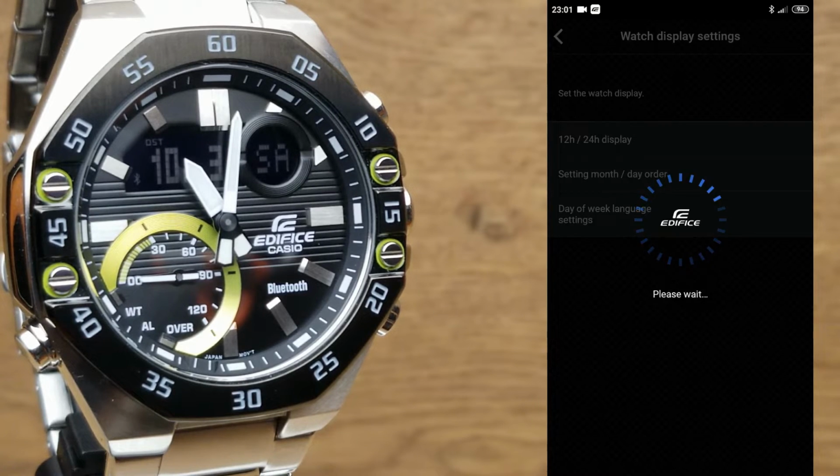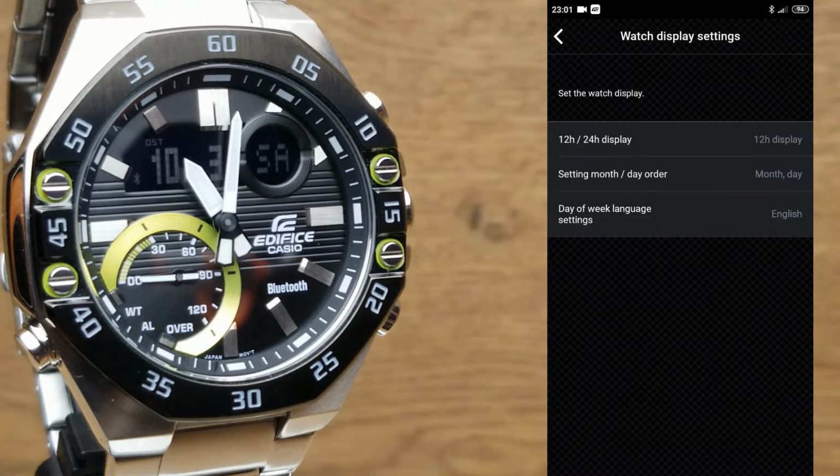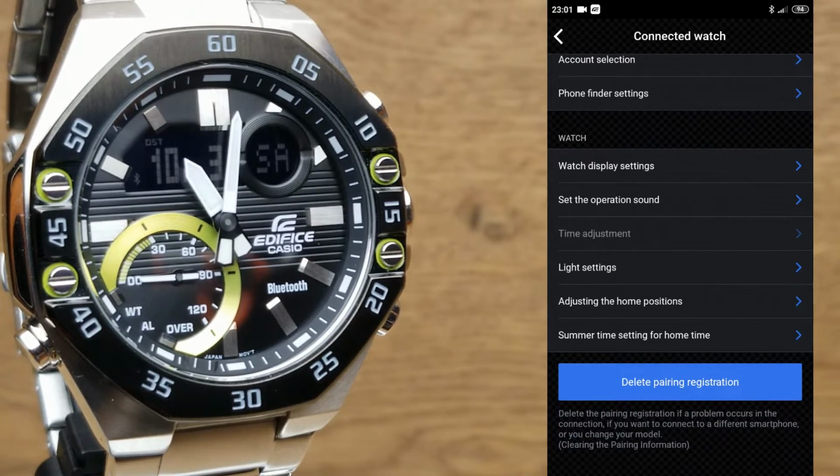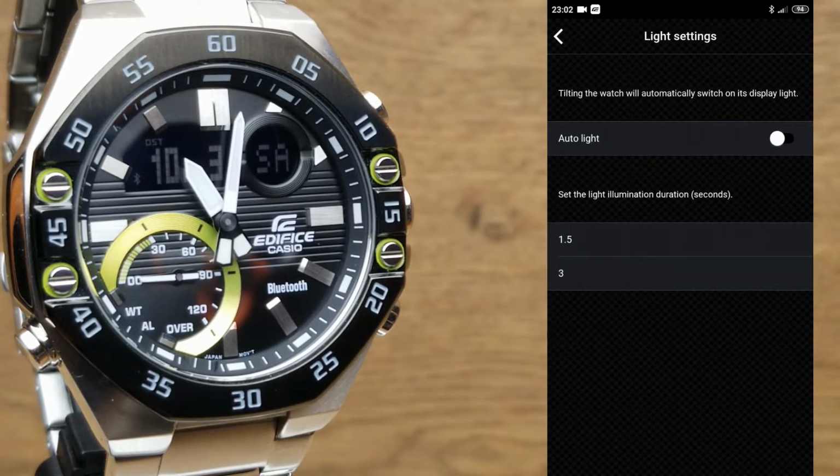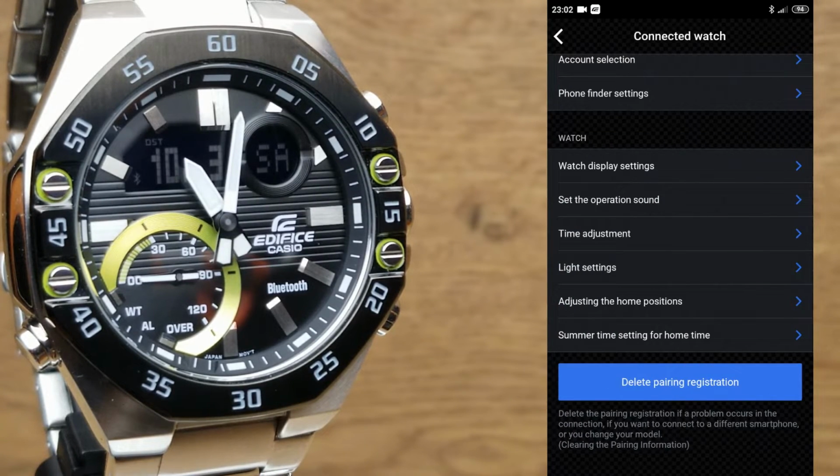That's the basic settings of the watch. You have your day of the week language, month, day, order, or 12 or 24-hour format. So basically you can do all of these settings manually using your watch. You have the time adjustment. You have the light setting, that's the duration of your illumination when you press the button to illuminate your watch, and you have to turn on the auto light button, and that's the button when you flick your wrist, the watch will automatically turn on the light.